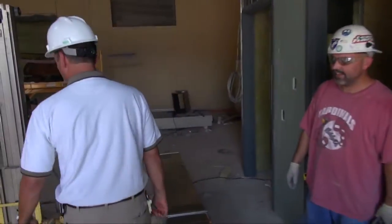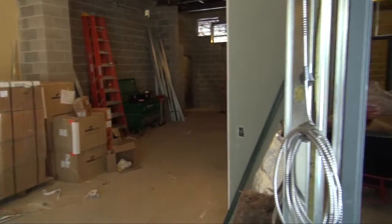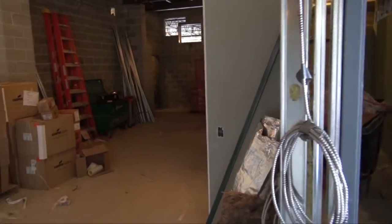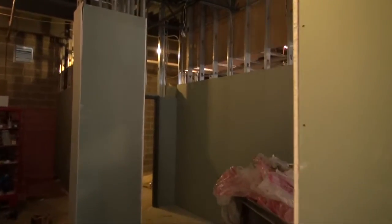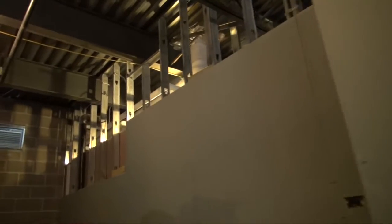We're now in the green room area. There's still a couple walls that need to be fabricated in this area. A lot of drywall's going up. Electrical rough-in, plumbing rough-in, HVAC rough-in is all taking place right now in these areas. This will be a dressing area for makeup. There'll be mirrors, countertops, all such a big prep area for all the students to get ready for all their events that take place here.